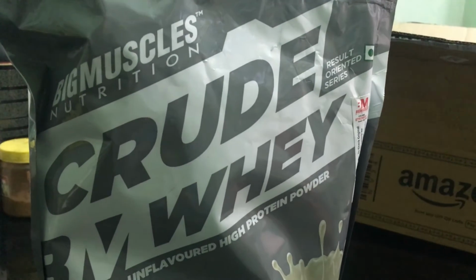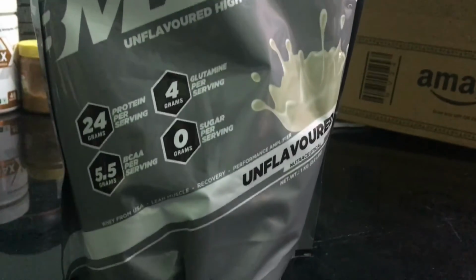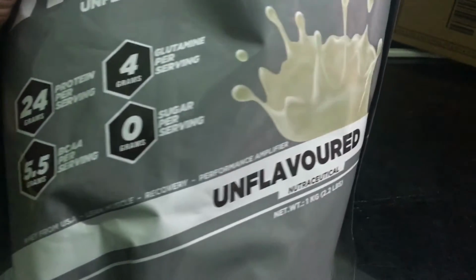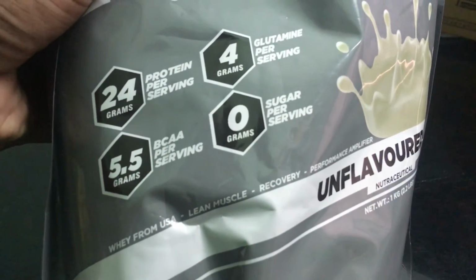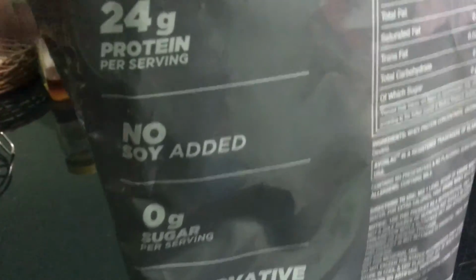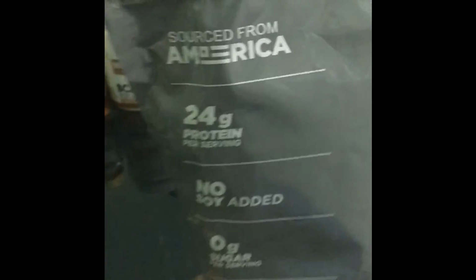It has 24 grams of protein per serving, BCAA 5.5 grams, 4 grams of glutamine and 0 grams of sugar. No artificial enzymes are added. There is no added soy, it is preservative free, with 2 grams of added maltodextrin. It is a carbohydrate per serving that results in better digestion and a smooth shake.